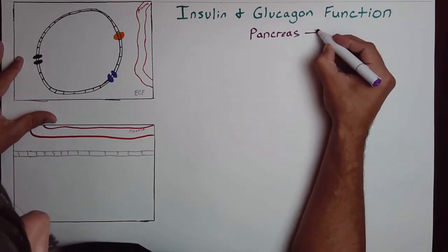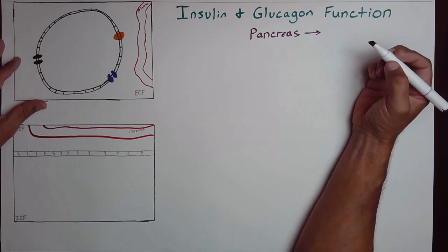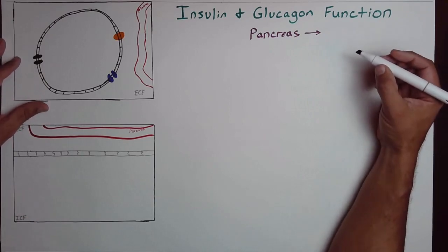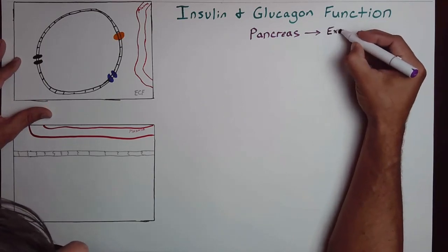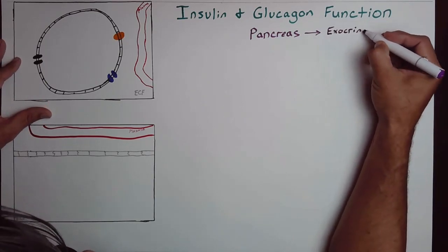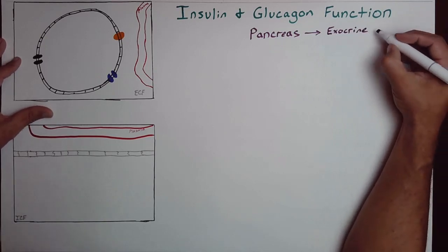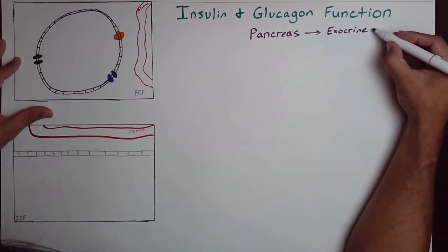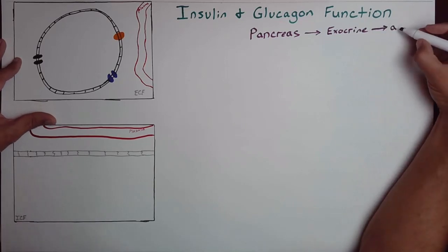So the pancreas has an exocrine function. This is the large majority of the function of the pancreas, over 98%, 99% of all pancreatic function. It's good to get this out of the way. The exocrine function is due to the presence of acinar cells. There's also another cell called a duct cell.